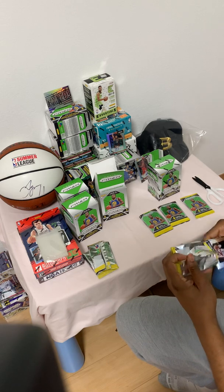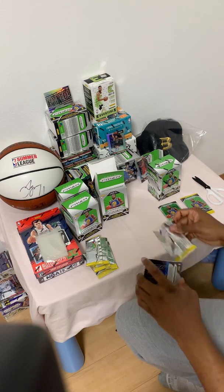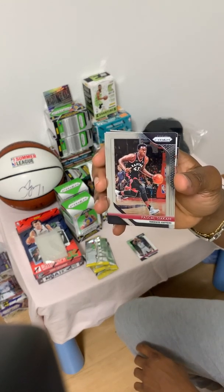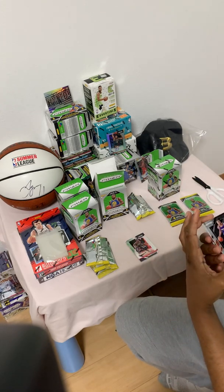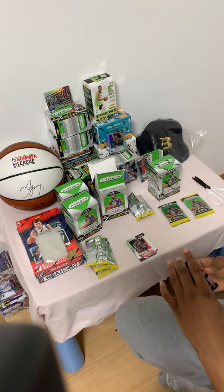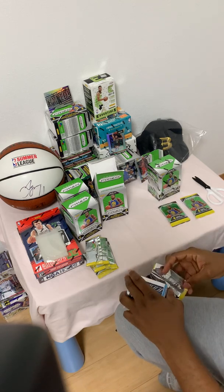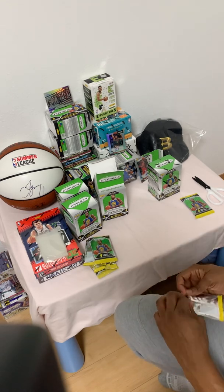Alright, let's go on to pack number 4. Shannon Fry. Siakam. Pascal Siakam. Okay. Okobi. You see me? You're unbelievable. Justin Jackson. Okay, we got 2 more packs and 1 more box, and that's it for today. Not breaking anymore.